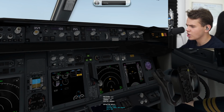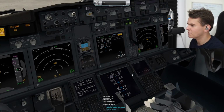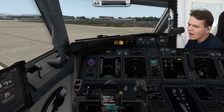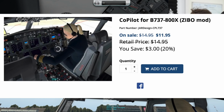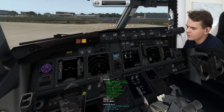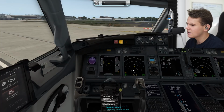Start number 2 engine. Starting number 2 engine. And here we go. The other engine is starting up nicely too. That's not bad. I mean, she's now started up this not super easy to fly 737. I mean, again, she costs 14 bucks, so I kind of expect that. What else can she do? Just the procedure. Start up the engine and all that. Engine start procedure completed. Okay, so she's done. That's good to see, I guess.